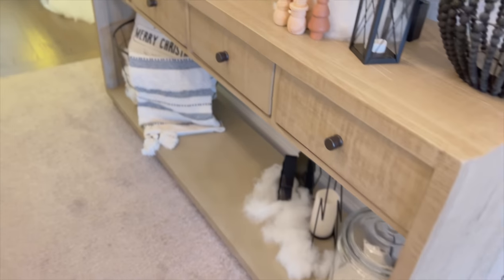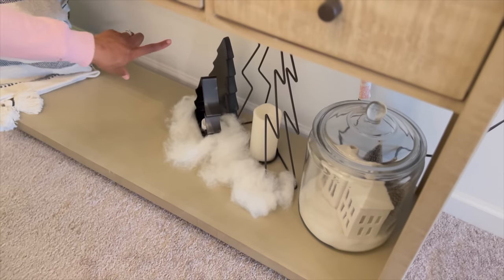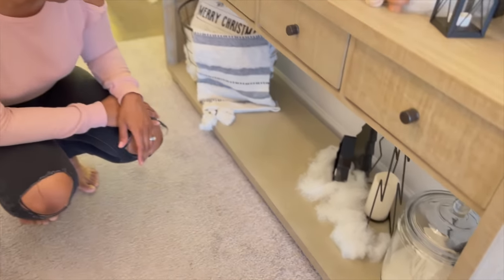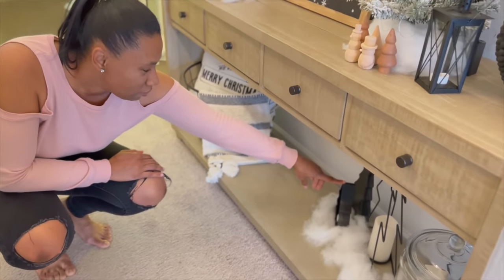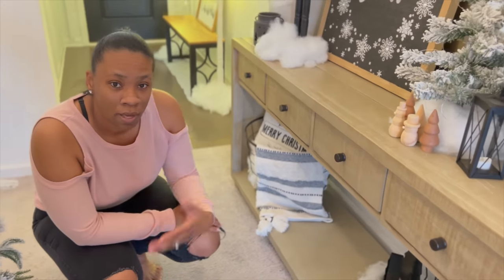And then on this side, I decided to just do some cute trees. So I got some different types of trees. This tree here, I got from one of my friends, Meg from Ohio. She sent that over to me. So thank you so much. This one's from, excuse me, not Home Goods, Hobby Lobby, and it was only $3. And then I got this one from Target, and that was $10, and I just put some LED candles that I already had previously.